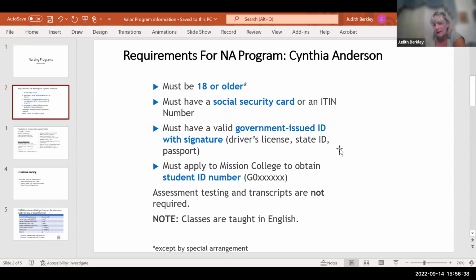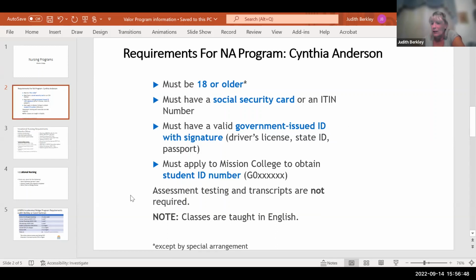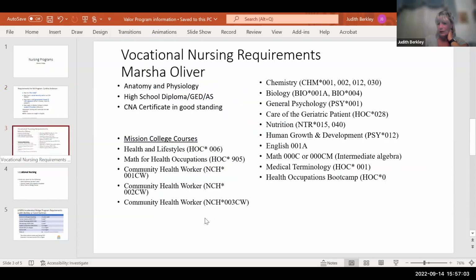If you meet those requirements, typically we run 2 or 3 programs a year. In the summer, it's 12 weeks, and during the semester, it's a full semester. And then once you finish, you have to apply for testing through the state for a certificate. Once you finish that, then you would be eligible to apply for the next rung in the ladder, which would be a vocational nursing program. So the requirements for vocational nursing are anatomy and physiology, a high school diploma, a GED, or an AS degree.